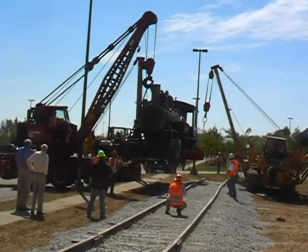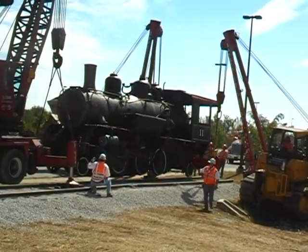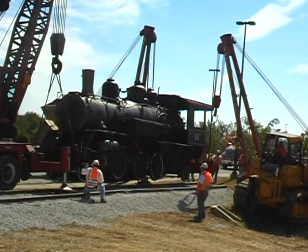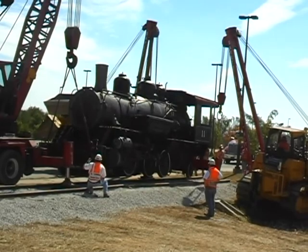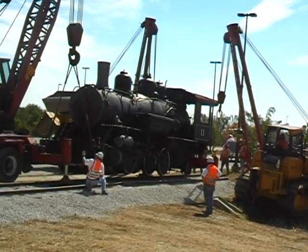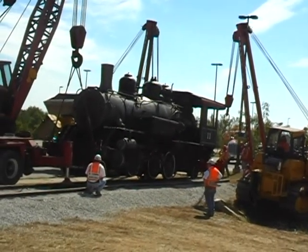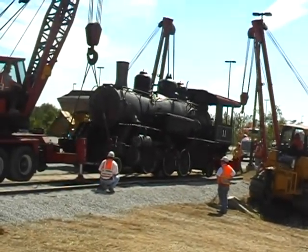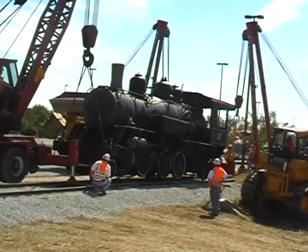What do you see as the main benefits for displaying locomotives like this? Definitely education purposes, because there are not a whole lot of locomotives like this still available in the country. And our children and our children's children will not be able to understand what steam locomotives were and how they operated if we didn't have displays like this available, where there are individuals that are willing to tell people about how they operated and the impact that the steam locomotive had on the history of transportation in our country.